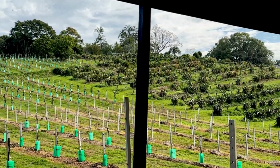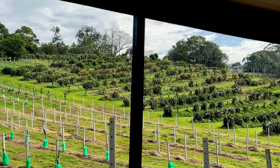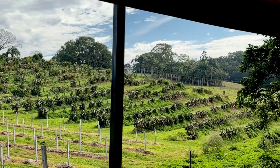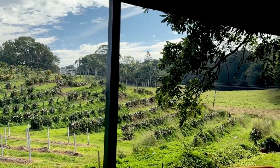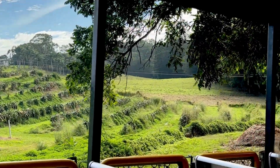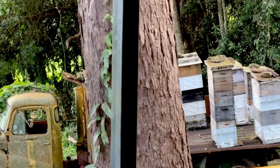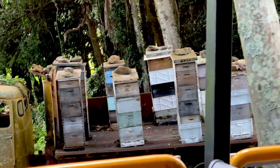Now, also coming up here very soon on the left-hand side is just some of our many European honeybees we have on the farm. We have anywhere between 100 to 120 hives. That's approximately 4 million bees. So the beekeeper can collect honey without getting stung too much.